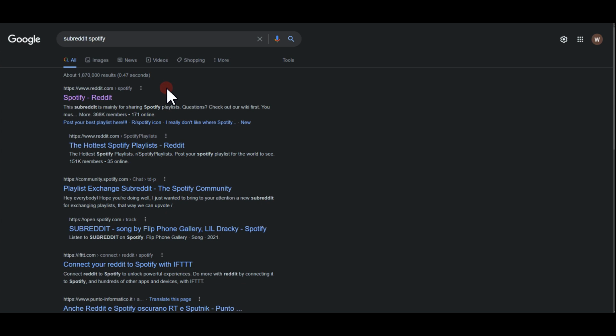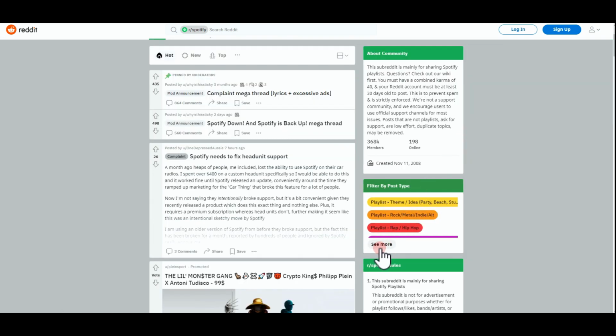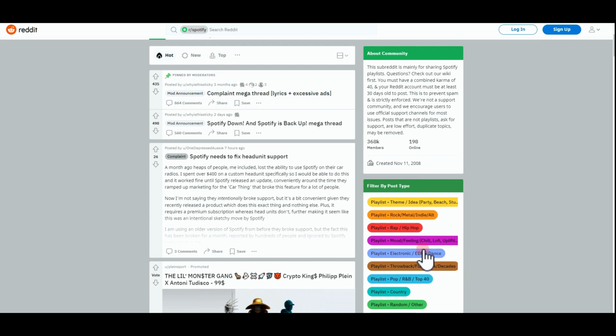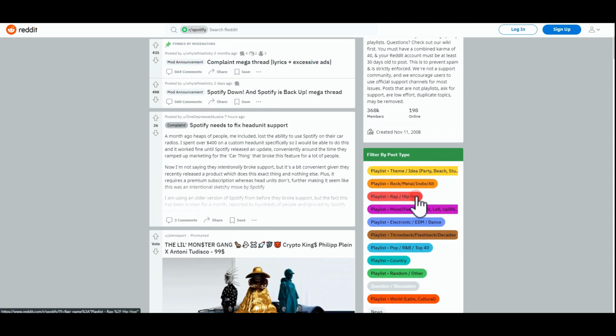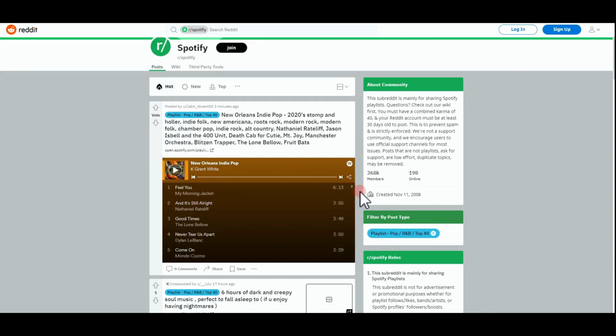Now the free way for you to get Spotify followers is through this website we call reddit.com. When you go to Reddit, you might click on this button that says join now, but I already have my account, so I'm not going to join now. When you come to this place on subreddit to see more, you will see the type of playlists. Let's say we choose something like pop and R&B. You will see some people that have already posted their playlists right here.